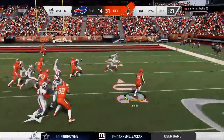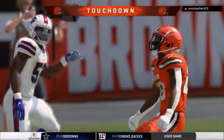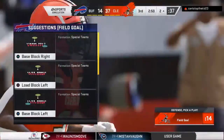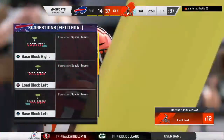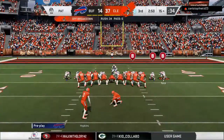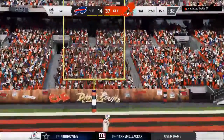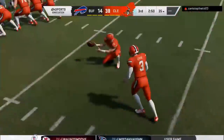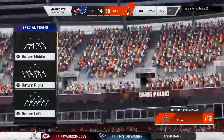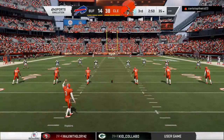On 2nd down now, it's Smith. And he is into the end zone. Touchdown, Cleveland. Tremont Smith, his 2nd touchdown of the afternoon. And the Browns are going to tack on to their advantage. Extra point good by Hopkins. And the lead is now 24. 38, Bills 14.